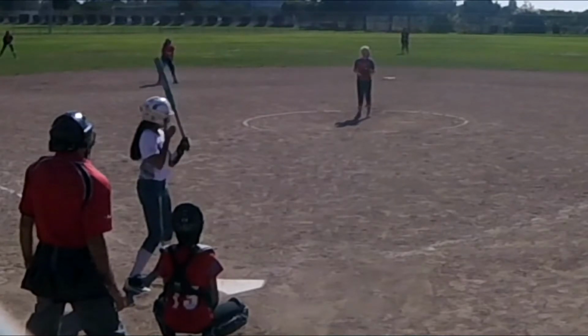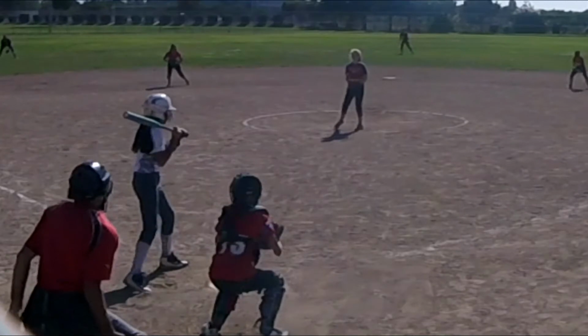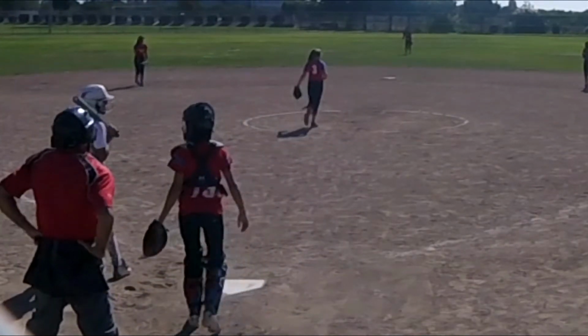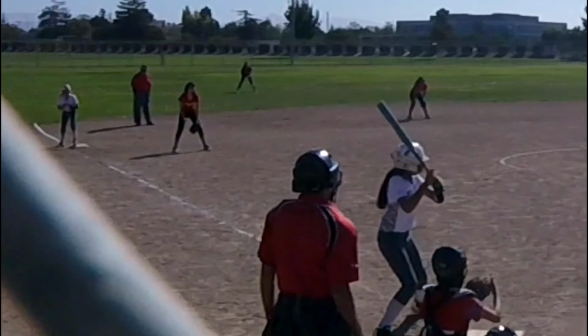Let's take the next pitch from Epstein. There's a runner on third base. Cecilia does a quick little pump fake and throws it back to the pitcher, and it looks like there's nothing. But remember, in the outfield, things happen when they look like they're not happening. So let's slow that down and take a look at what the outfield is doing.